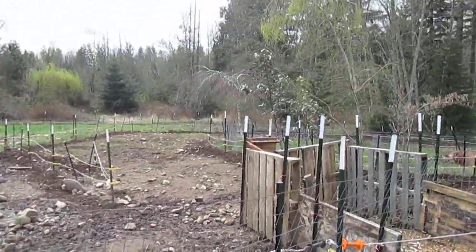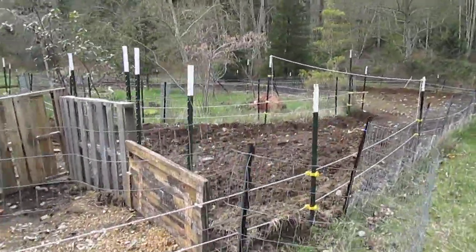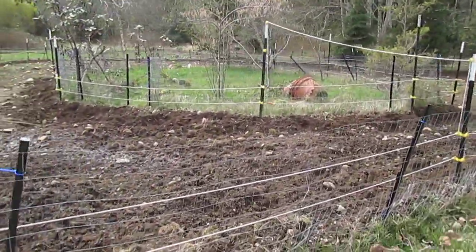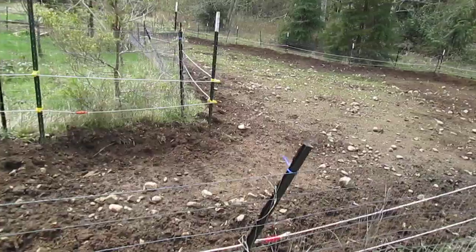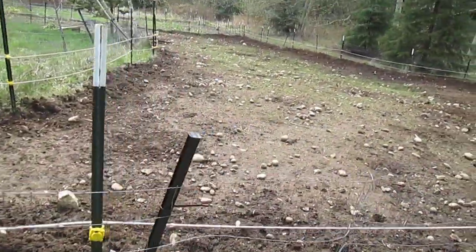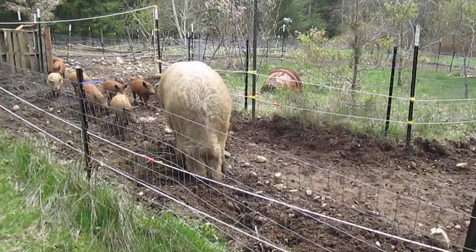So here we have the northeast paddock. And we use electric fence. That's my husband's problem. I'm afraid of electricity. This is what they've been in since February. And they're bringing the babies in here. Or Louise is bringing the babies in here. Hi, Louise. No, I didn't bring you any food, sorry.